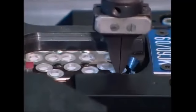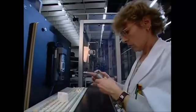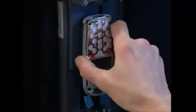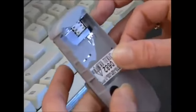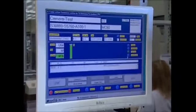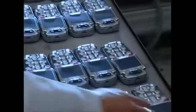Mobile phones come with all kinds of extras, but they all have one function in common: they make calls. They do this by translating the sound of your voice into digital information, and then sending it onto another phone, which translates it back into sound. Each phone is assigned a 17-digit number, giving it a unique identity.